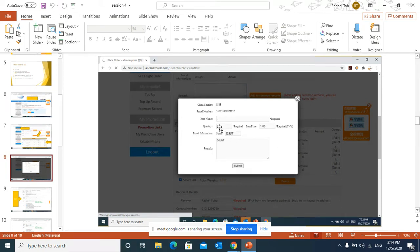Okay, and then the quantity you can change. If you bought 5 pieces of shirt, you put 5. If you bought 5 sets of fork and spoons, you put 5 sets. The item price you should always put at 1.00. No need to give yourself a headache. Just in future, put everything 1.00. The system will auto generate the best value later.